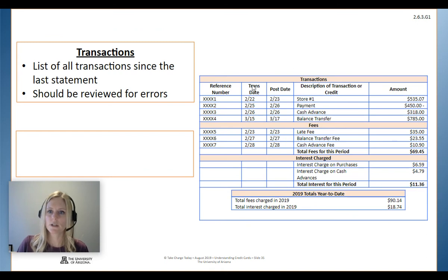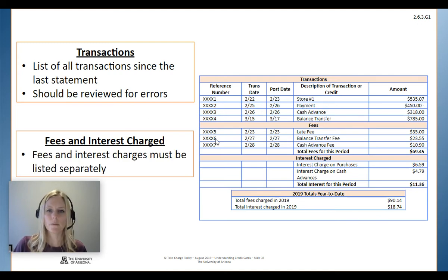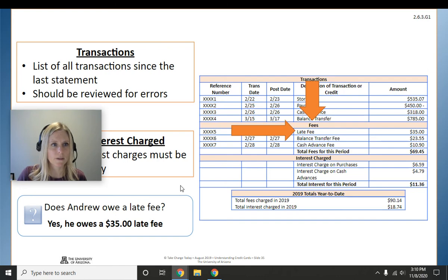All right. Transactions is going to list all the transactions that you have made during this pay cycle and list them individually, how much they were. And then fees and interest are going to be separate. This is where you want to review for errors, if you see a store name on there that you've never heard of before, or if you see duplicate charges of the same thing. Now, most of the time, your credit card company is going to check for that, and they're going to call you if they see anything weird. But maybe it's something that wasn't that weird, and if you don't catch it, nobody will. Fees and interest charged are going to be listed separately. And you can see that Andrew owes a $35 late fee this month.